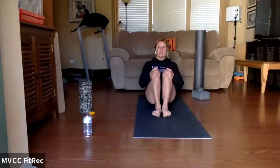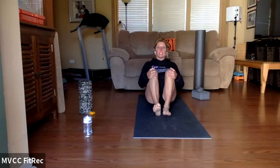3, 2, 1. Now go as deep as you can in, however you want to get the most extension. You have 10 seconds left. Three, two, one, and shake it out. Bring them all the way in. Your feet, and kind of walk your feet out a little bit, point and flex a little bit, get those ankle joints moving.